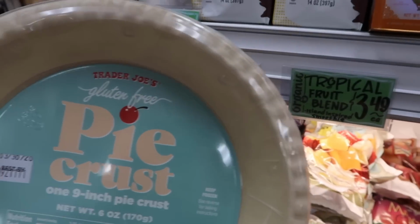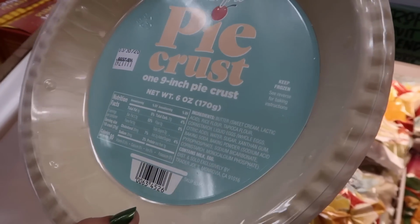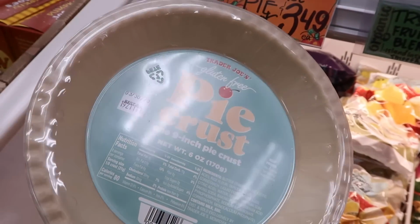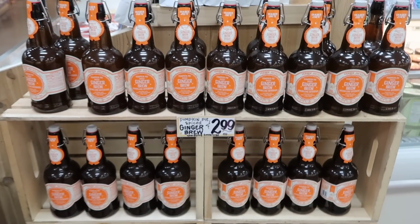Then I looked down and found these pie crusts, which is something good to have in fall too, because of course you can make a pie, but you can also make a chicken pot pie by yourself, and they're really, really good. And just to note, this is a gluten-free pie crust. So this is really exciting and something new.